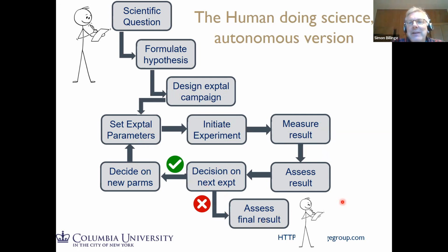So I don't think we need to worry about that, and it's really, again, reiterating what Benji said, that this is something that is going to enhance our ability to do science as humans. It's not going to replace humans doing science. I don't think that's even the goal.